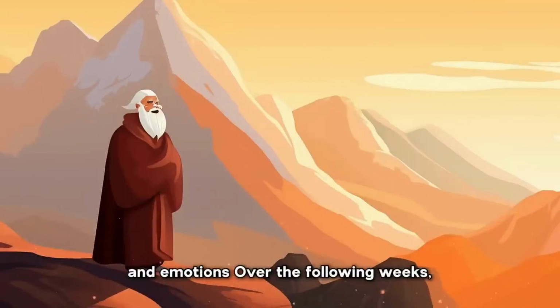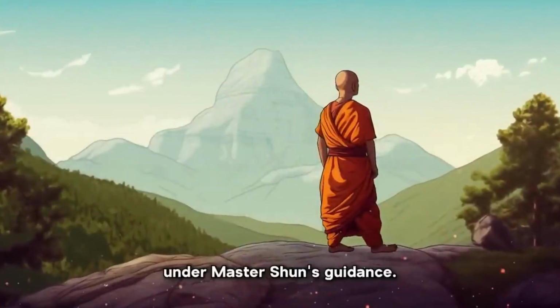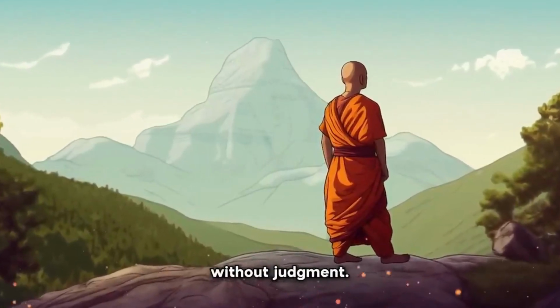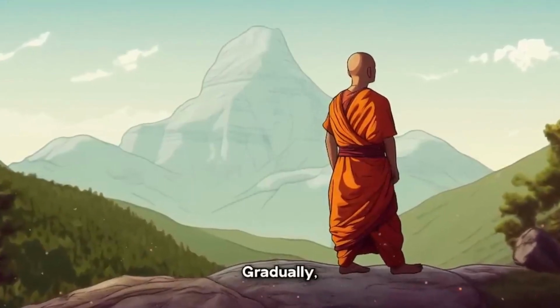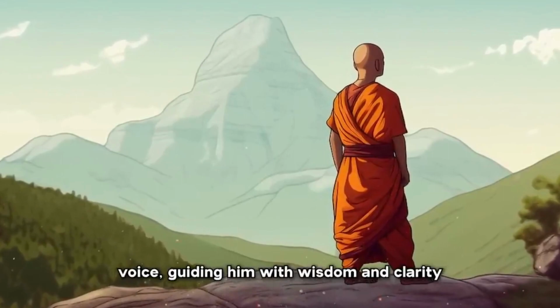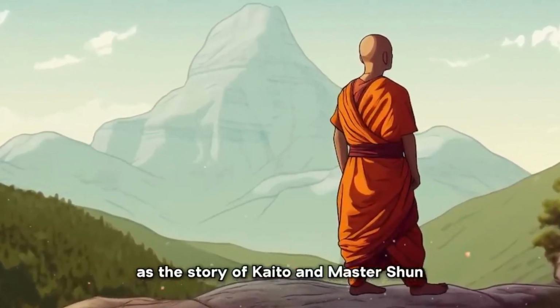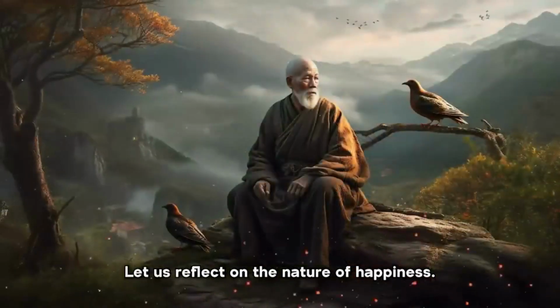Over the following weeks, Kato practiced meditation and mindfulness under Master Shun's guidance. He learned to observe his thoughts without judgment, allowing them to pass like clouds in the sky. Gradually, he began to hear the whispers of his inner voice, guiding him with wisdom and clarity. As the story of Kato and Master Shun comes to a close, let us reflect on the nature of happiness.